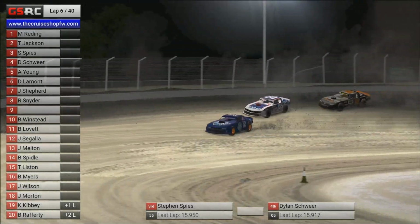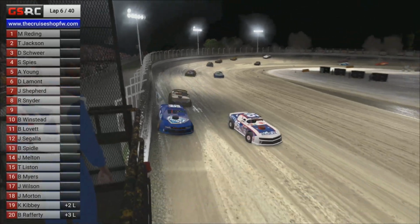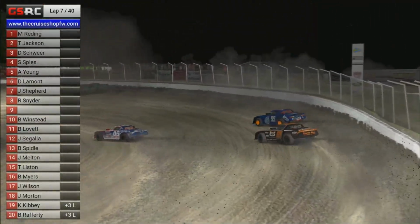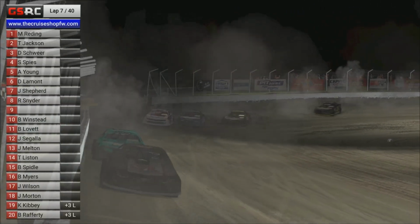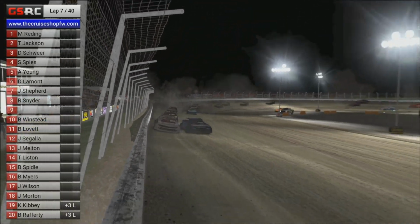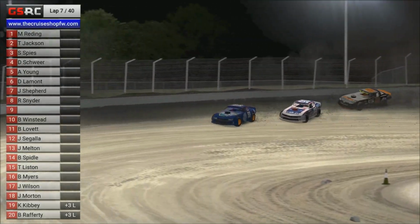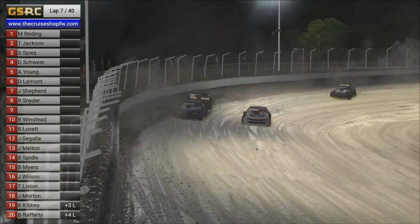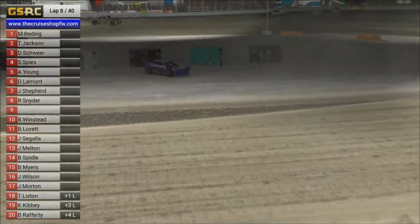But there goes Spies down to the inside. Slide job in front of the 05. The 05 crosses over down to the inside lane, and that's going to be the 05 getting position number 3 at the start finish. Ron Kibbe back out of pit road after taking a quick repair. As Stefan Spies dives down to the inside, slides back up again. Another crossover from the 05 as the caution comes out. Never get tired of seeing that crossover move. Caution is out.